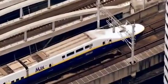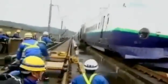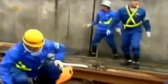But what happens if there's no time for the brakes to kick in? 7 years earlier, one train was so close to the epicenter of an earthquake, it was derailed. The only time this has ever happened. This prompted engineers to develop a cutting-edge anti-derailment system.